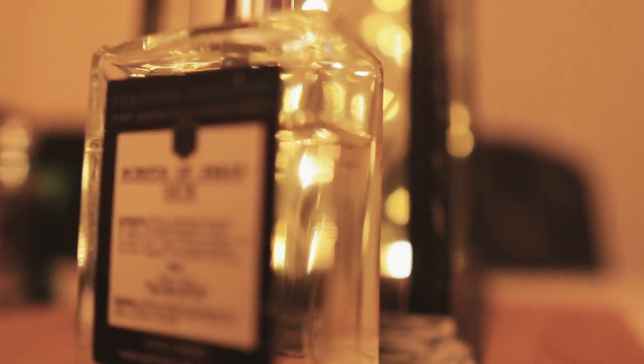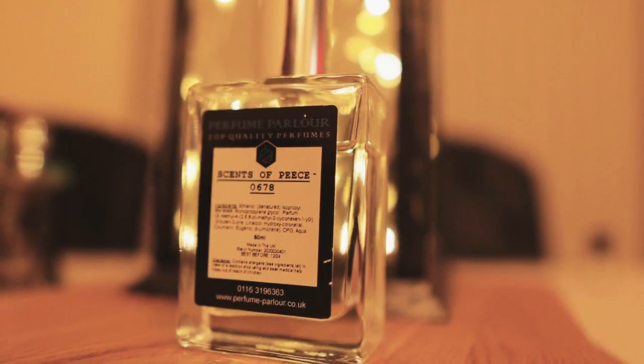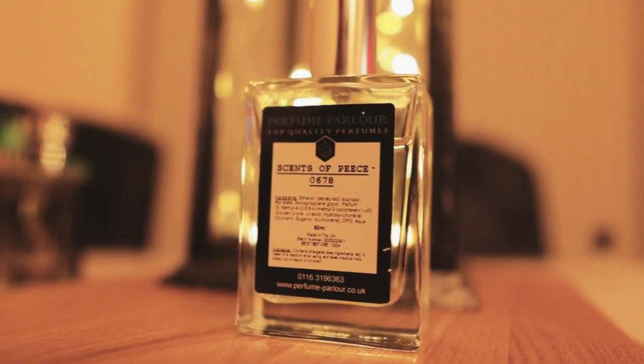This next one, I've rambled on about this one because I don't see many people talk about it. It is a clone, and it is one of my favourites. Perfume Parlour's version of Bond No. 9's Scent of Peace. So I prefer Scent of Peace for him over Aventus.